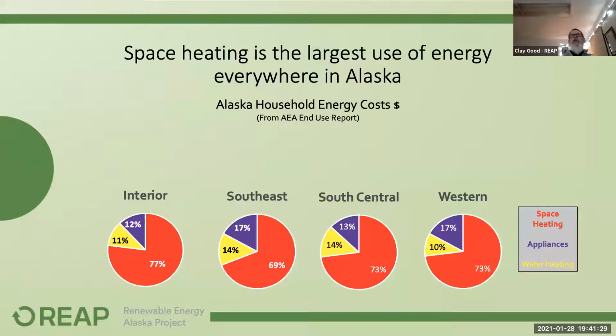I was speaking earlier about the sectors of our energy economy. Space heating is such a big part of it. And residential energy, it's the biggest part of a home energy budget anywhere across the state. So here are some pie charts for geographic regions across the state and how they differ in their space heating budget. Here in Southeast, not surprisingly, we're the lowest of the group, at about 69% of our home energy budget going just to heating space as opposed to water or appliances.